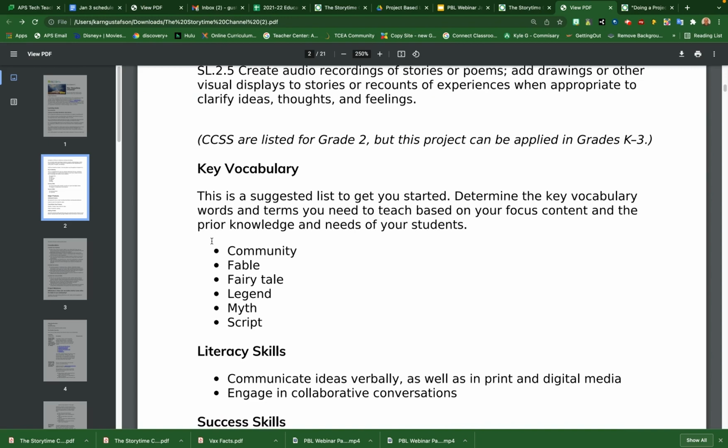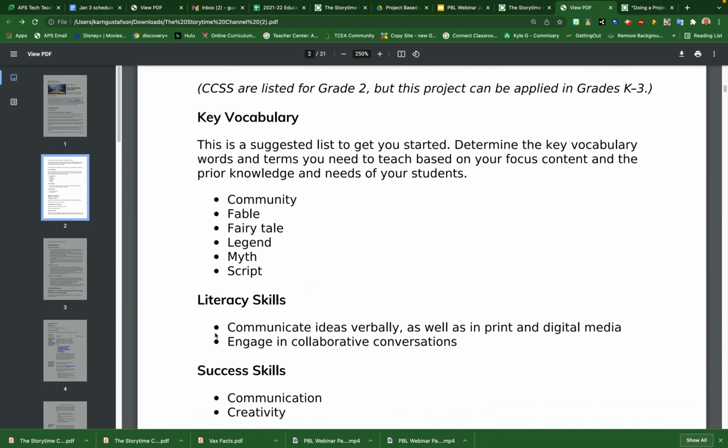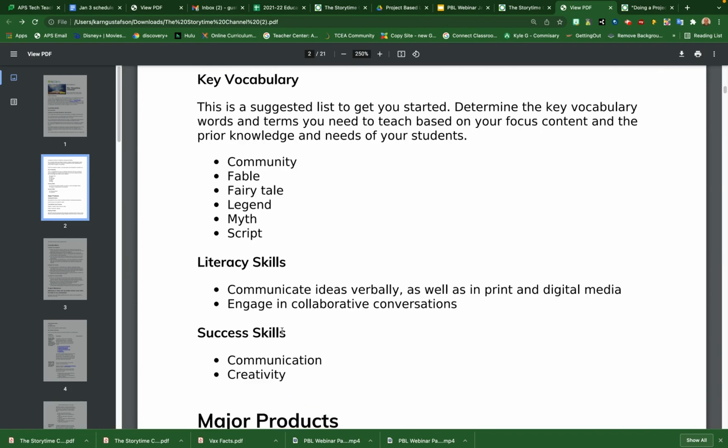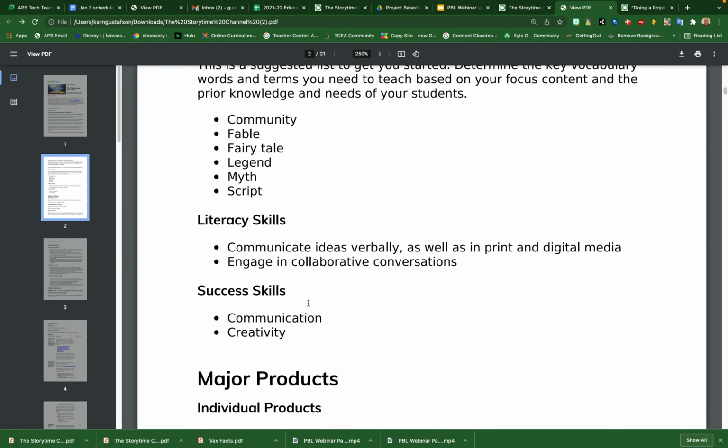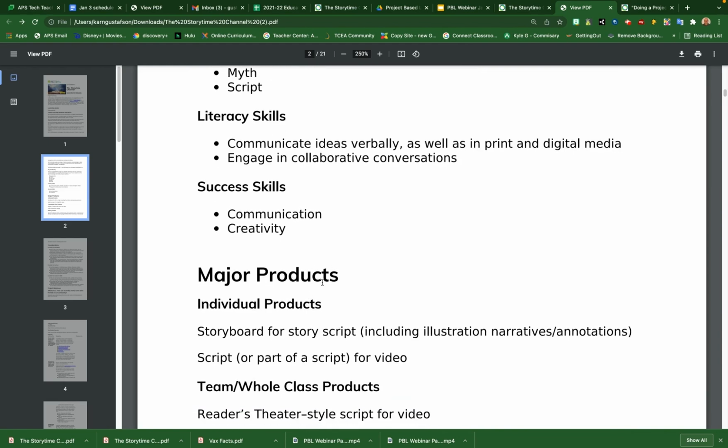of the project. It's key, again, to realize that they're not necessarily going to tell students about this vocabulary straight out, but again, allow students to find this terminology, define this terminology, be able to utilize it over the course of the PBL. Some literacy skills that are important to this lesson that they are planning on incorporating into the project, and some success skills. Then we see the major products that the instructor is hoping students will develop over the course of this project. Storyboards for scripting.